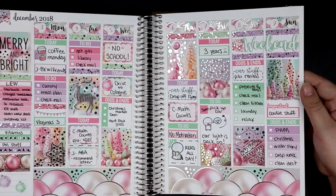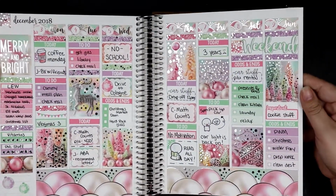The next week was another foil kit. This was from Paper Focus. It's her Merry and Bright kit. I love this one too.